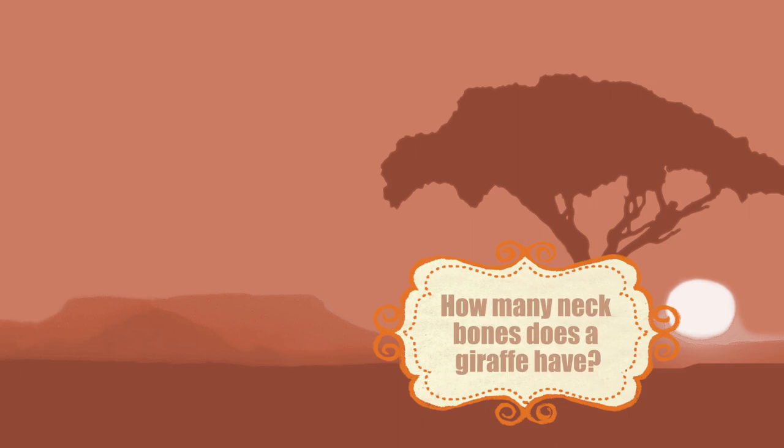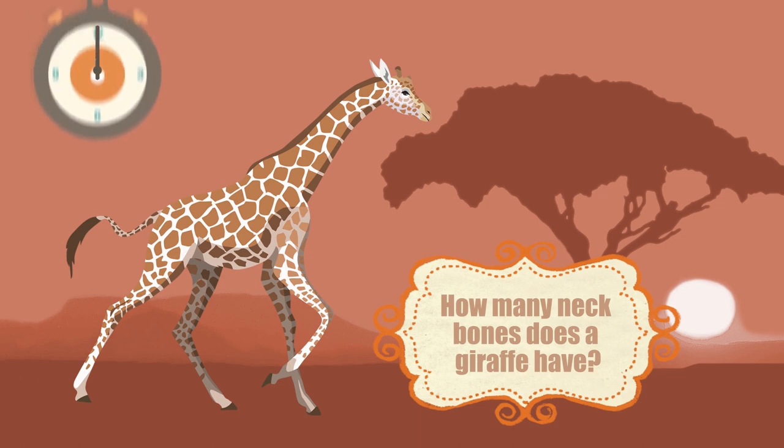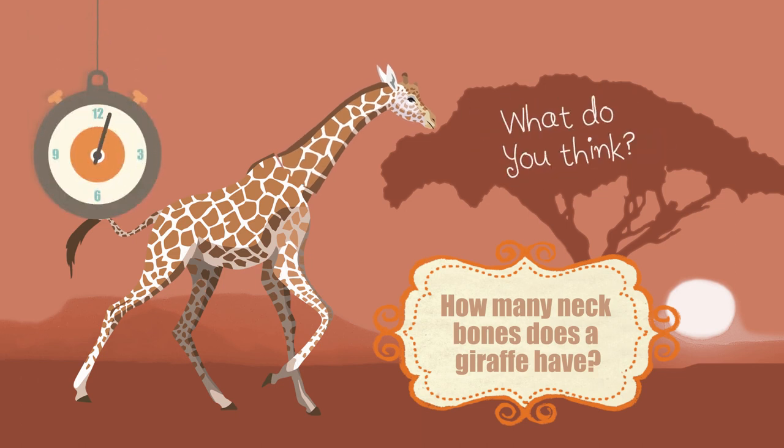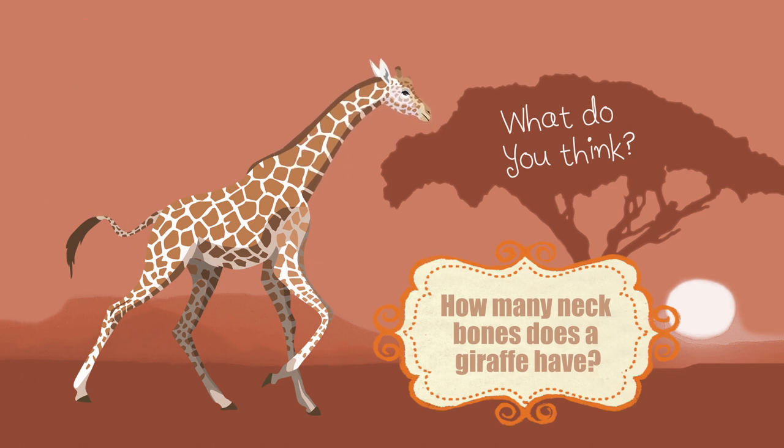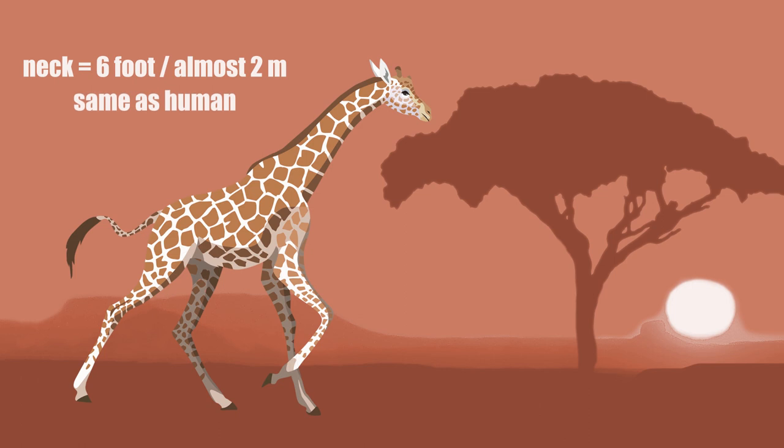How many neck bones does a giraffe have? However, the neck of a giraffe can be 6 foot or almost 2 meters long, it has got the same amount of neck bones as a human being. And that is 7 bones.